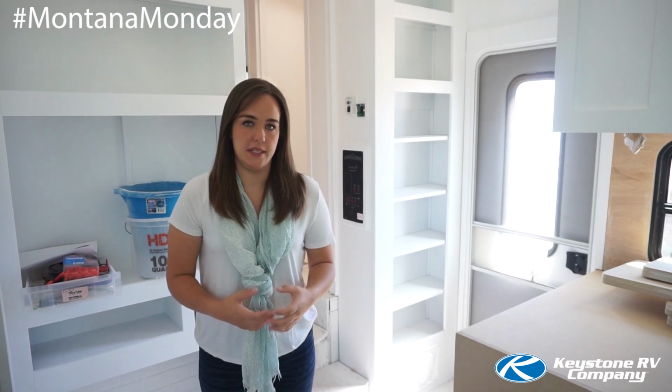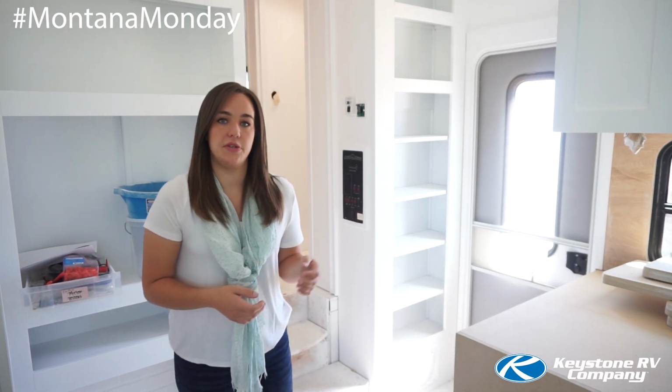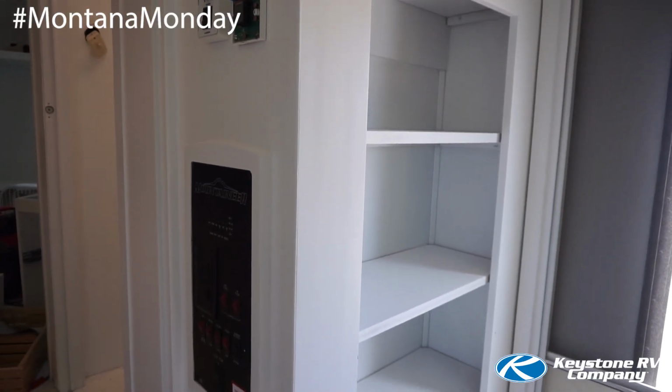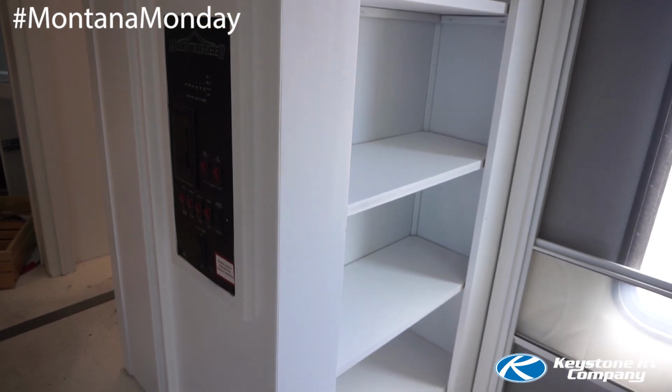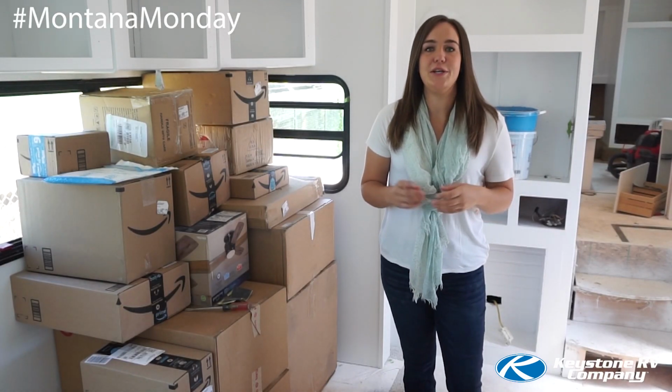One thing that was really important to this family was having enough storage, which is completely understandable. You know, a family of 4 that's brand new to tiny living, it can be a little bit overwhelming. So there used to be a coat closet right here by the front door, so we changed that into a little pantry. We added a ton of storage without taking up any floor space. It's a total win-win.